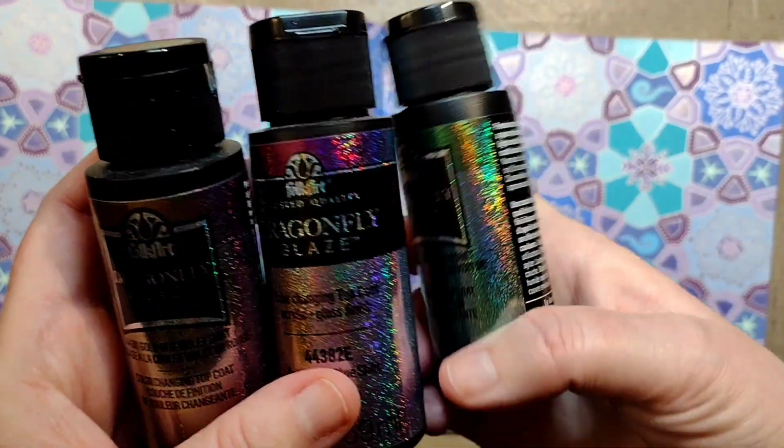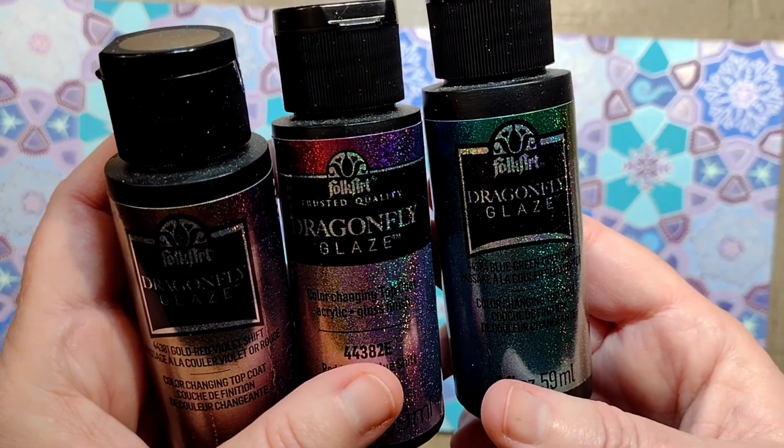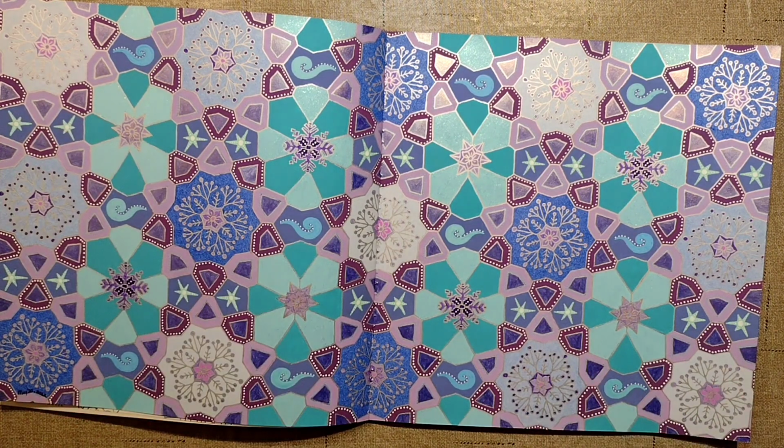They are awesome. They're hard to read though. They need to do something about their packaging. So yeah, those dragonfly glazes are really, really nice. Very fine glitter in them.